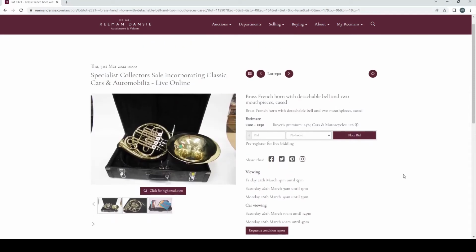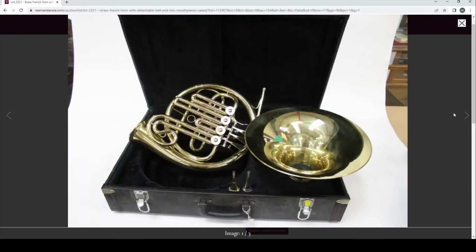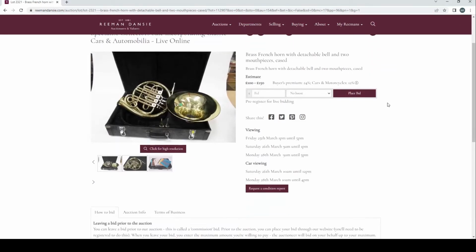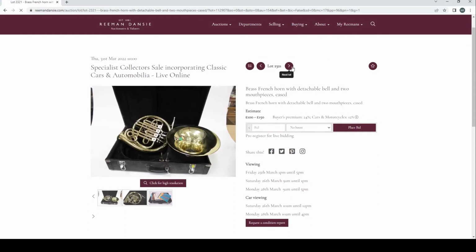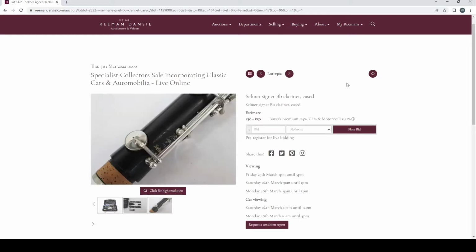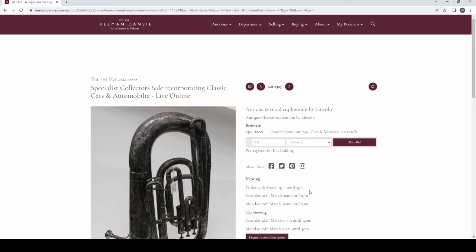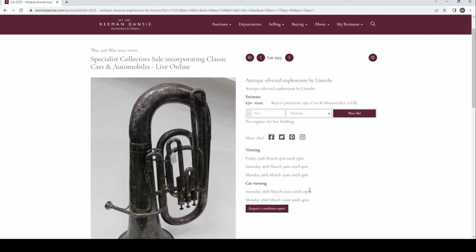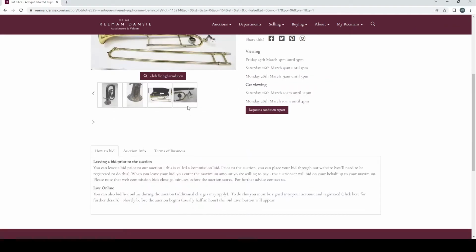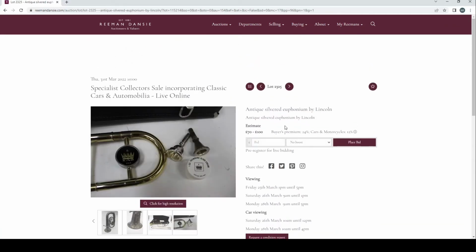Brass French horn with detachable bell and 2 mouthpieces, cased. Okay. 100 to 150 is the estimate. Seems reasonable. A Selmer Signet B-flat clarinet, cased, 30 to 50. Yeah, once again, seems reasonable. Antique silver euphonium by Lincoln, 70 to 100 pounds. A few pictures here. Looks at least interesting.